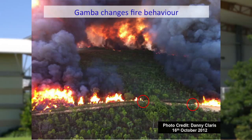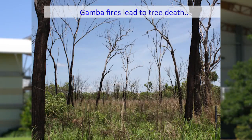Not only that, it doesn't just change intensity, but it also changes the fundamental fire behaviour of these fires. So this is a photo taken from a gamba grass fire near Litchfield National Park a couple of years ago. And just to give you some scale, the 2 red dots at the bottom, they're actually cars. So it gives you some idea of the scale of the fire. This is a really fundamental change in the behaviour of these fires. So it's now gone from being quite a grass fire to much more like a southern forest fire. These fires lead to tree death, and again, this is a photo taken from near Litchfield National Park. All these eucalypts in this photo were killed from one single gamba grass fire.